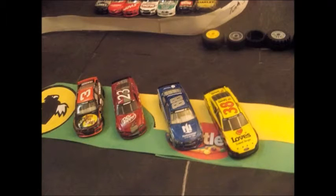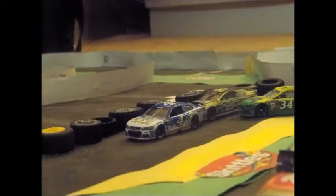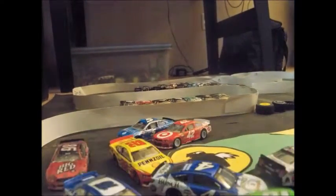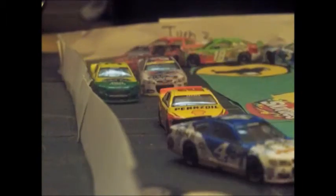But there we go. Heat 2 is starting. Here we go. Green flag is in the air. Kevin Harvick, your leader. It looks like... Oh! What in the world just happened to Kevin Harvick? It looks like he just slid right up in front of the number 27 car. And I guess Menard was coming faster than Harvick was, and he must have gotten into him and turned him. I don't know.